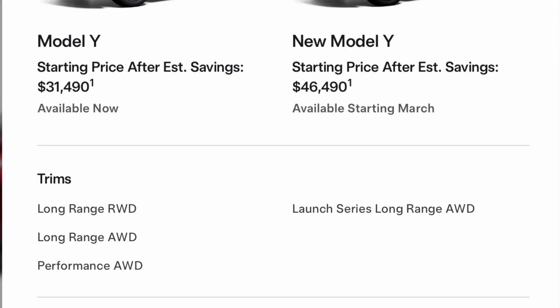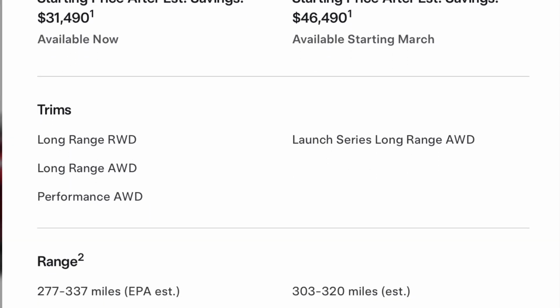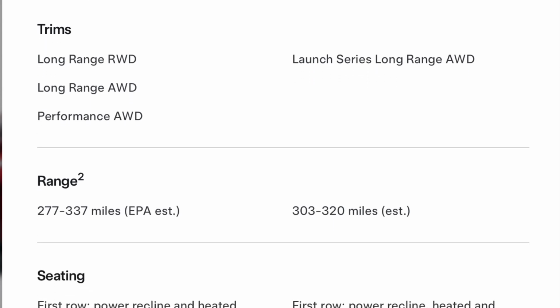All right, okay. So now let's see everything that they have to show. So they're including the EV tax credit on this car. So they're telling you it's $46,900 at the time of purchase. Remember, you're going to get that at the point of sale now. You don't have to file for that.